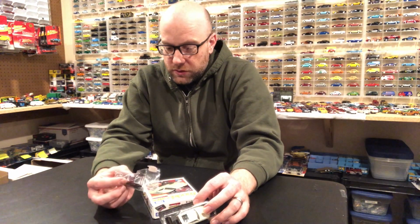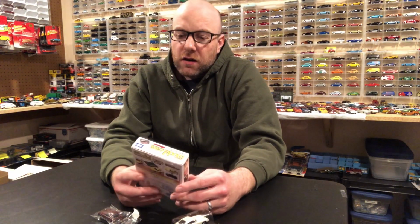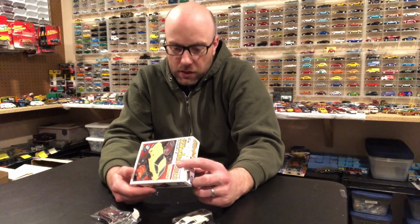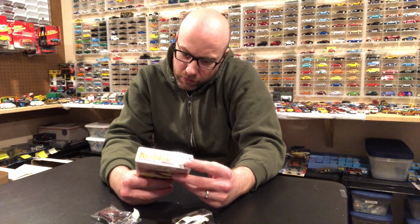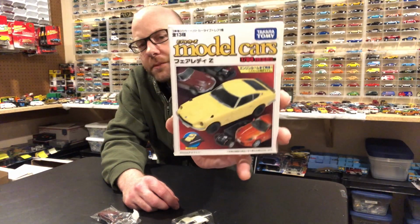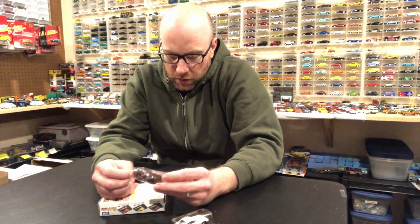And they're 2 Z's. Pretty interesting stuff. This is a Takara Tomy Tomica model car, a 1/64 scale model car kit. When it got sent, the model car kit was put all the way together. I'll show you this box a little bit more in detail coming up in a moment. And then this is the car.